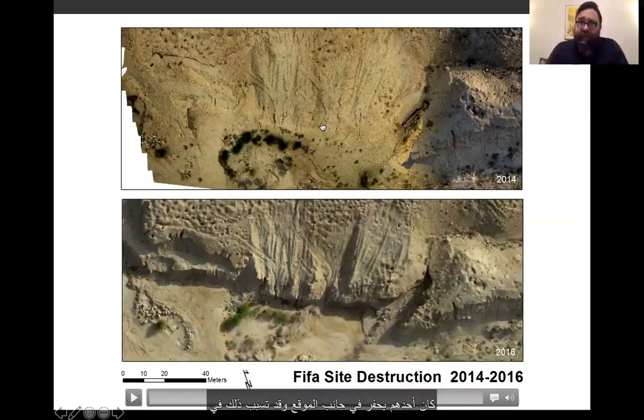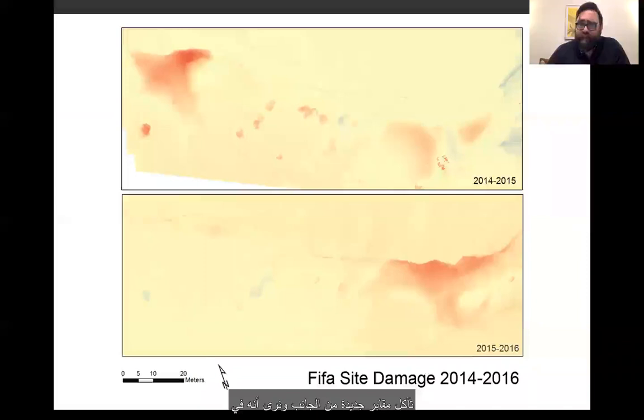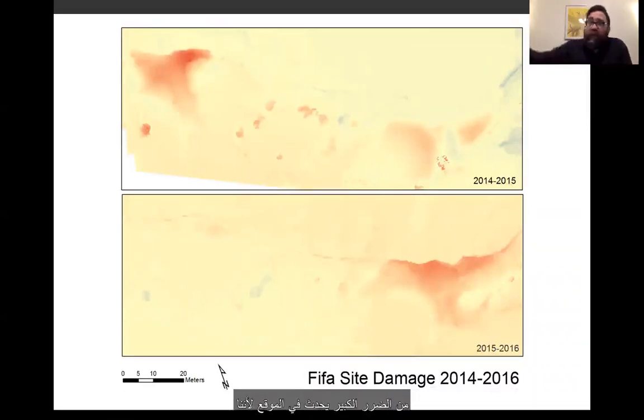Someone has been digging into the side of the site, and that has resulted in additional burials being eroded from the side of the site. We can see that in the 3D data, comparing one digital elevation model to the next, subtracting them and seeing where there's a big negative change. This is the same view, and red here is a negative change where soil has been removed: a little bit here, a lot over here in 2014 to 2015, and a lot of material removed along this edge between 2015 and 2016. So we could see a whole other kind of damage happening at the site because we have this high quality mapping information.